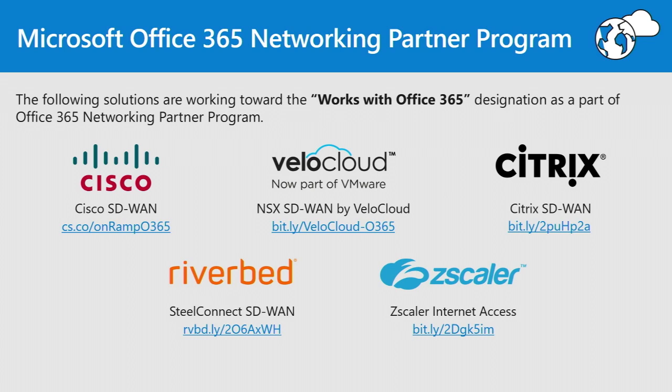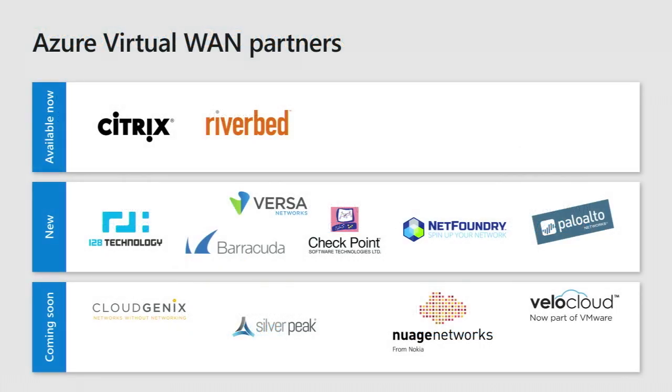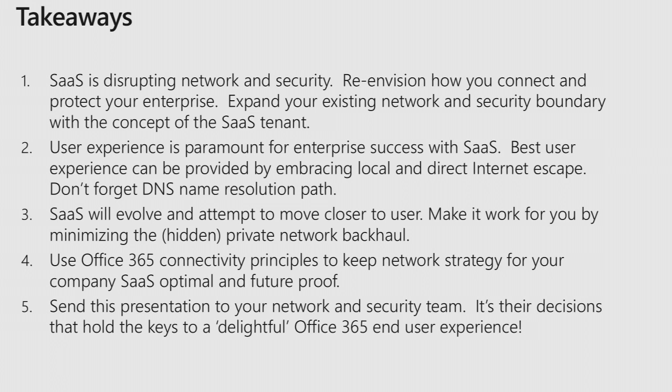From an Azure Virtual WAN perspective, here are the partners that are working through that, or have been through that Azure Virtual WAN model. And I have a few minutes left, so I have a little bonus slide deck I wanted to go through. But a quick summary, SaaS is really disrupting network and security. It may seem odd that somebody from Office 365 has this discussion about networking, but Office is quite often the first thing that pushes this door, that forces this problem. But there are many, many things that come behind it.